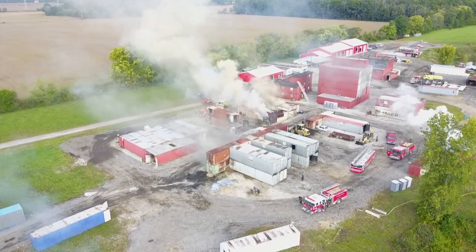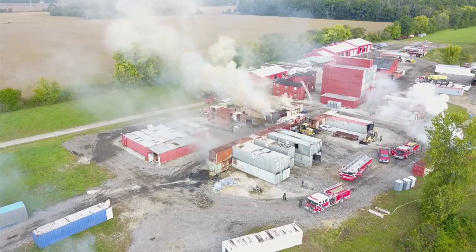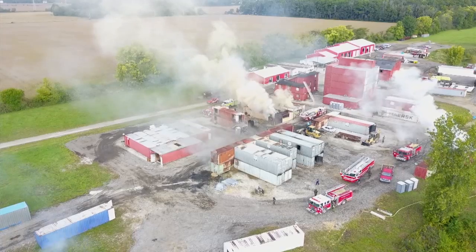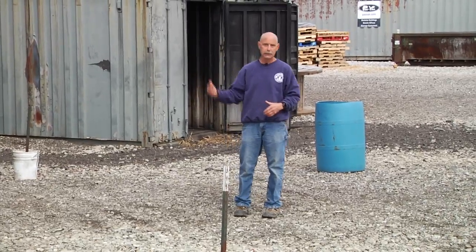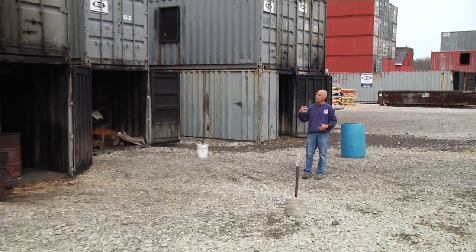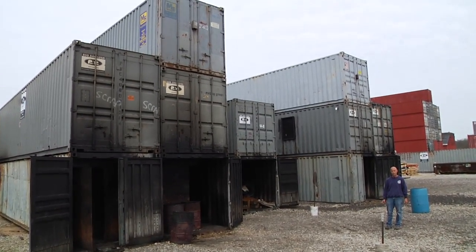We've just started adding a couple of new peaked roof props that will allow us to do tower ventilation, aerial ventilation, and ground ladder ventilation, in addition to the other skills going on inside. It also acts as a scenario building with multiple occupancies and addresses, so during our scenario classes, people have to respond different directions because there may be multiple fires going on in the complex at the same time.